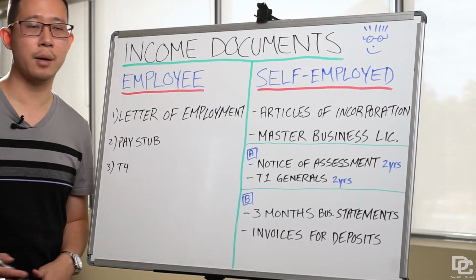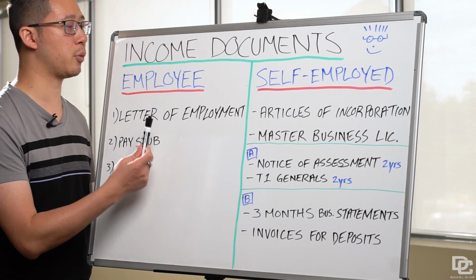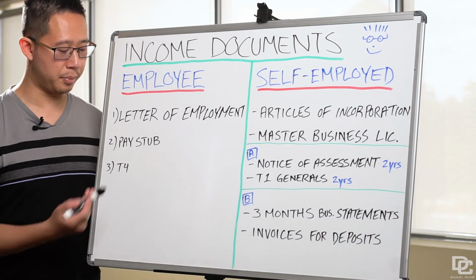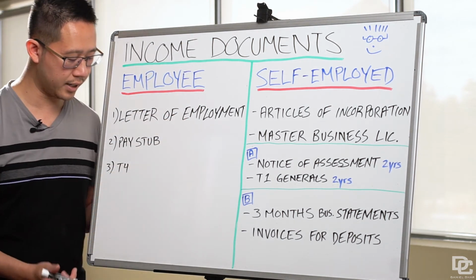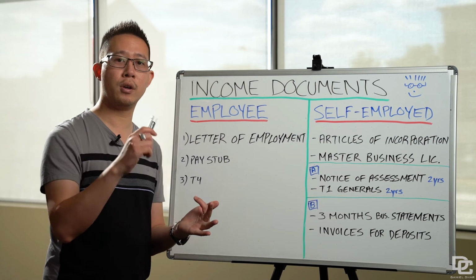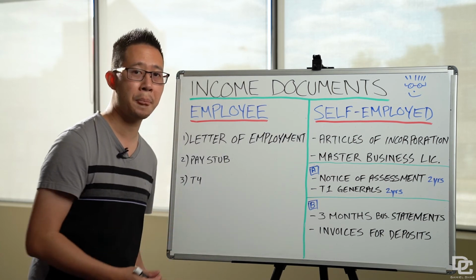So I just want to recap the income documents that we need to show to the bank. So it varies between if you're an employee or you're self-employed. So it's very straightforward if you're an employee. Letter of employment, pay stub, and a T4. Make sure that these are fresh within 60 days. T4 from the previous year. If you are commissioned, you have overtime, or you have bonuses, make sure you provide 2 years of your T4.